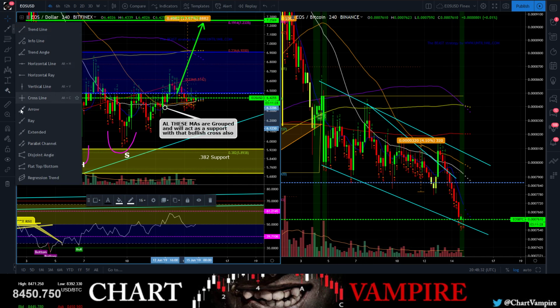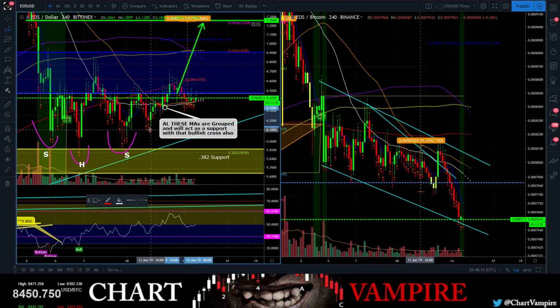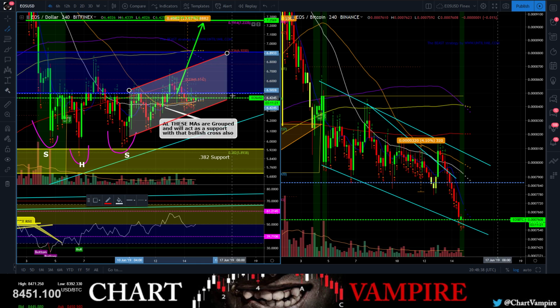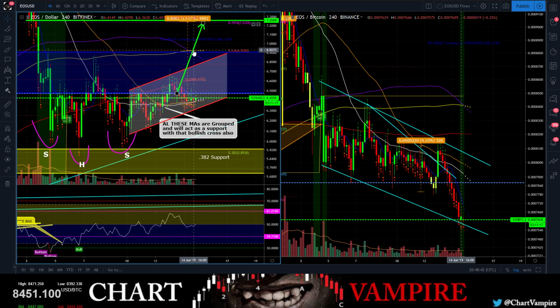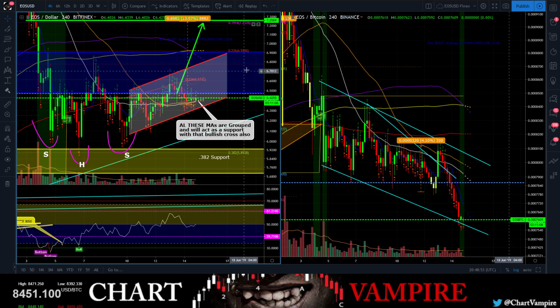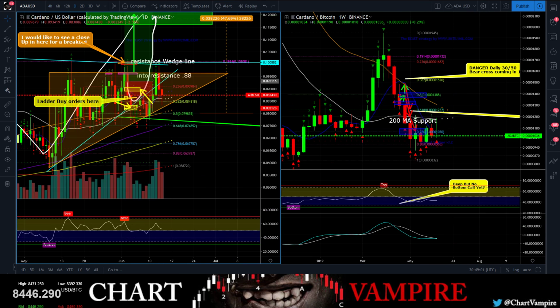So if you go over and take a look at the USD pairing, it kind of looks something like this. Trying to do that right there, but it's trying to break out. You've got all these moving averages that still haven't crossed. Look at this cluster of moving averages right here. The 30 and the 50 are still trying to cross, and they are acting as support. I've said this the whole way along. This is still trying to break out on EOS.